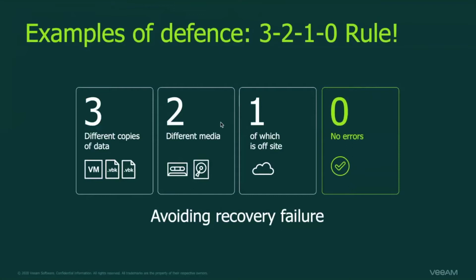Or offsite in the cloud. So there's a lot of different options, and we'll talk about how we address that and get things to public cloud to a certain extent. Even the private cloud and the service provider clouds all would act as essentially offsite solutions for this one rule. And then the last one is the zero.